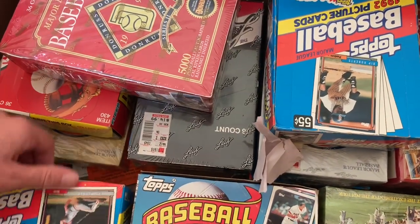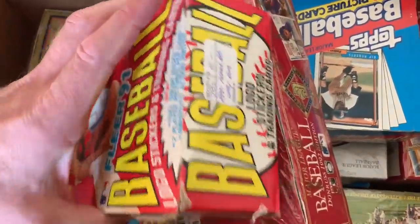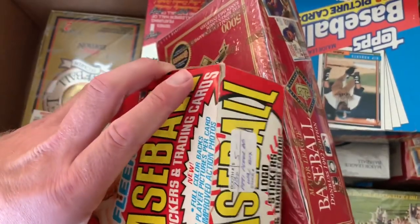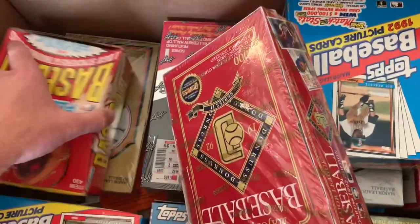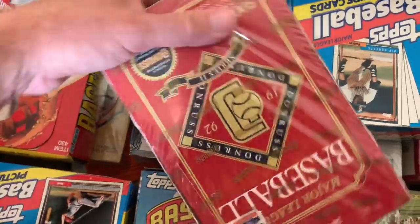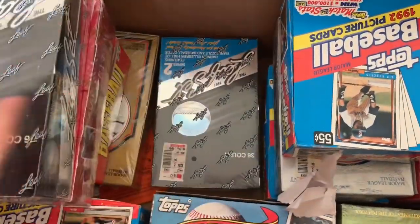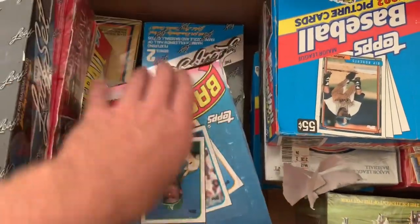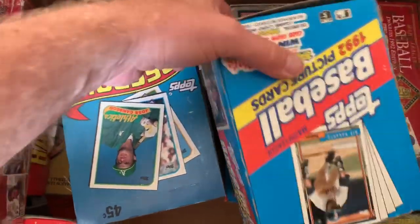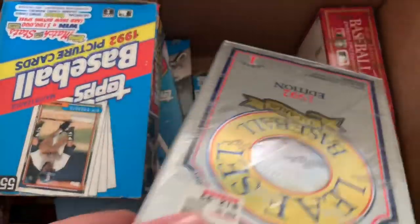And then I also picked up all of these wax boxes for varying prices, usually around $5 to $7. We got 92 Leaf, 91 Fleer, 92 Topps, 92 Donruss. Maybe you find an Elite in there. 91 Leaf is right here. Then we have another 91 Leaf. That's Series 1 and Series 2. 89 Topps. 92 Topps again, another 92 Leaf, another 92 Topps, and another 92 Donruss Elite.